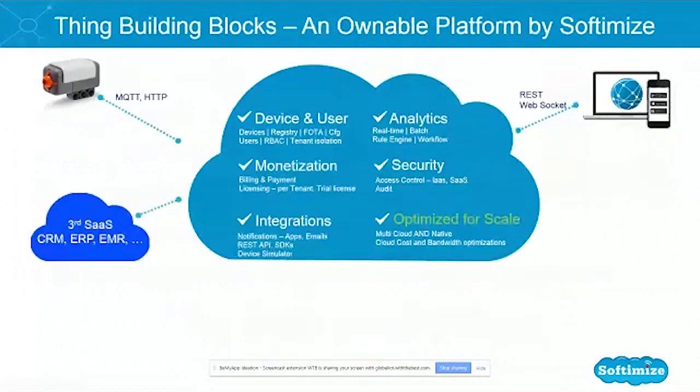Let's talk a bit about Think Building Blocks. This is an ownable platform delivered by Softimize. What are the benefits of Think Building Blocks? So it starts with device components, manage the devices, the databases of the devices, the certificates. You know, each device has its own certificate for the mutual authentication flows.